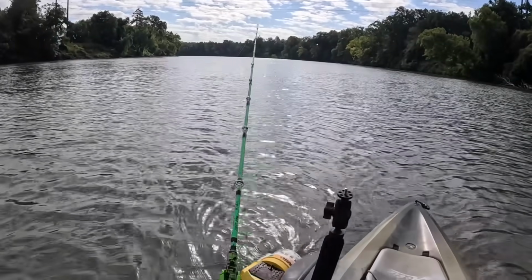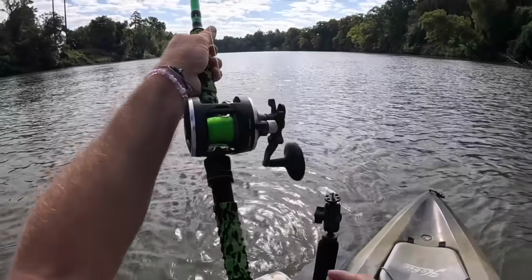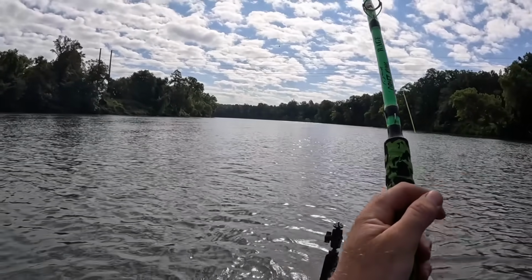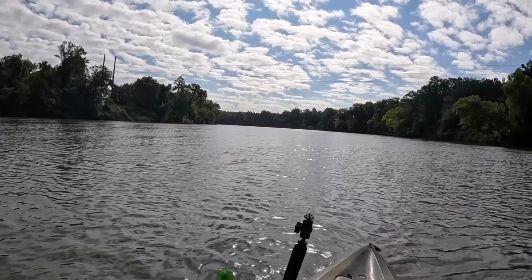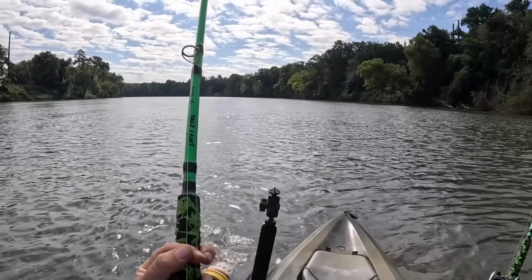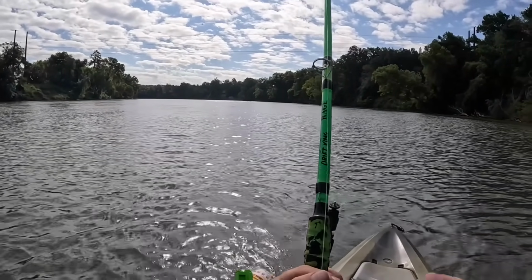Yo, look at that. I just casted it out. I just casted that thing out. Oh my gosh. There he is. Fish on. No, he let it go. That had to have been a gar. That had to be a gar. I mean, that thing nailed it.